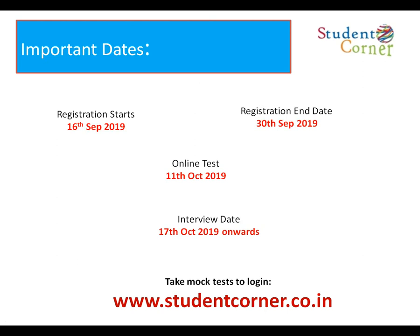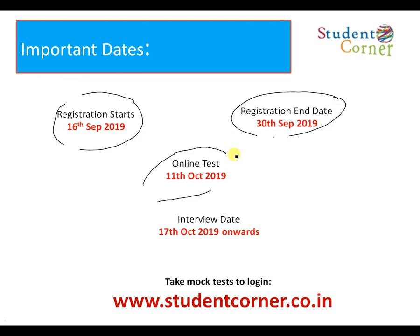Important dates: the registration starts from 16th September 2019. The registration ends on 30th September 2019. The online assessment is on 11th October 2019, three days before which the hall ticket will be issued, and finally the interviews are scheduled from 17th October 2019 onwards, each state having different dates.